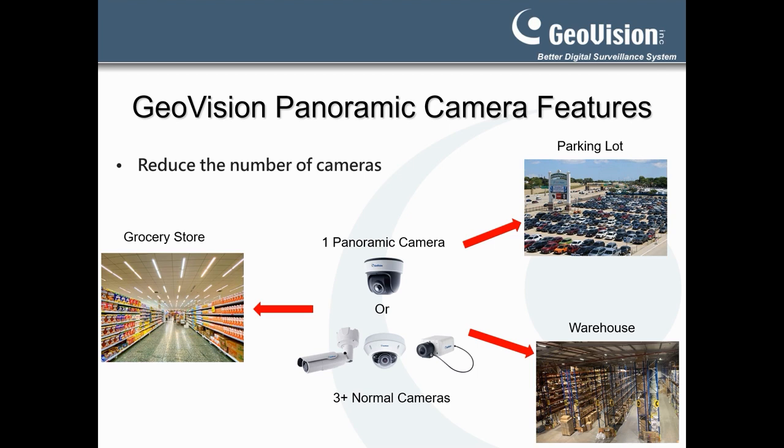Assume that you only have a few poles in your parking lot and can't put cameras in every place you want them to be. So why not use panoramic cameras to cover the areas that otherwise would not be reached?